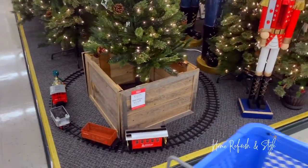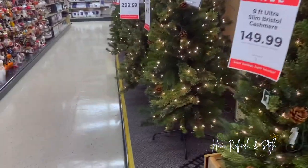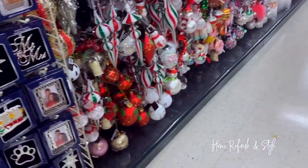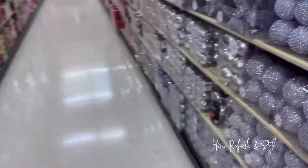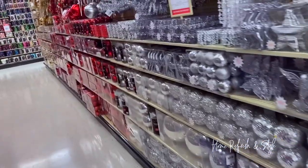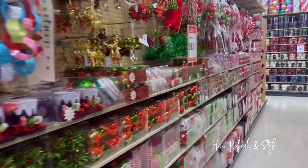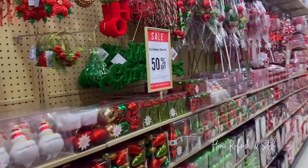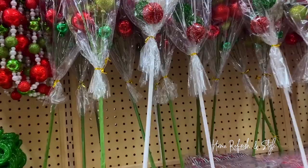And oh, that reminds me of my brother. He used to love the train around the tree. My kids never really got into that. But let's see what we got over here. Oh, we got packaged ornaments. So I usually get all the individual ones, but if you guys want packaged ornaments, they've got tons of them. And they've also got, for all of you DIY mamas, stuff like this.